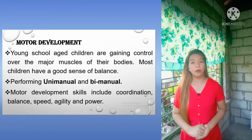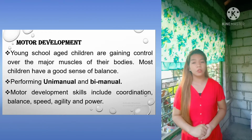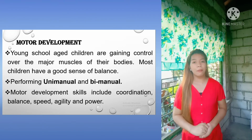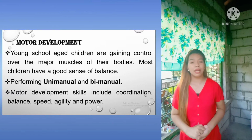Next is performing unimanual and bimanual. First, what is unimanual? Unimanual is requiring the use of one hand. What about bimanual? Bimanual is requiring the use of two hands. Using unimanual and bimanual, activities become easier.